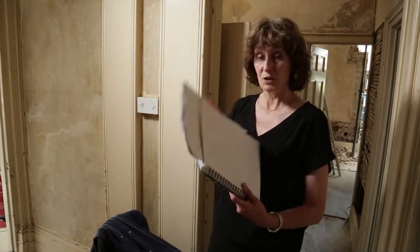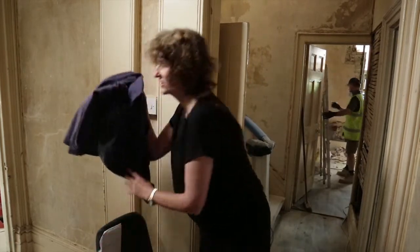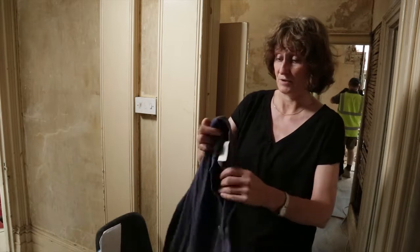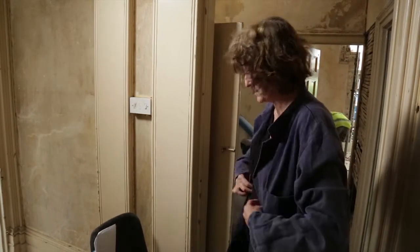Today I'm on site to remove some paint samples so we can take them back to my laboratory and mount them in cross-section and look at them under high magnification, so we'll be able to see all the layers that have been applied to the interior, and hopefully establish and identify the ones applied by Turner when he first moved in. So I've made a sampling strategy and marked the location of all the samples I'm going to take.